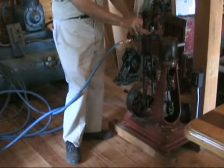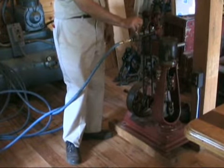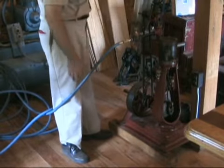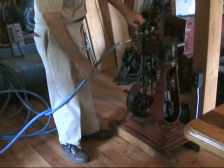This is a little vertical steam engine. It's rated about 1.5 to 2 horsepower. Unfortunately, it's not powerful enough to run the shop. I'd like to be able to run my shop with a steam engine. I do have a bigger one, but more about that later, perhaps.